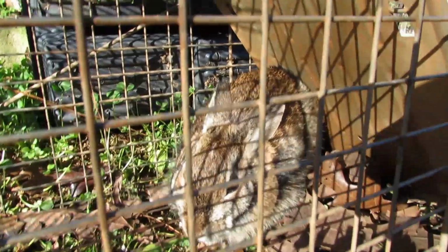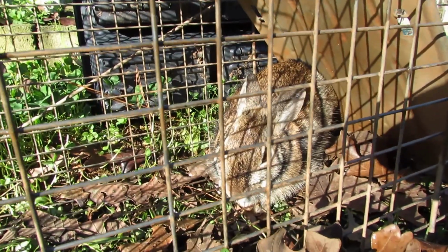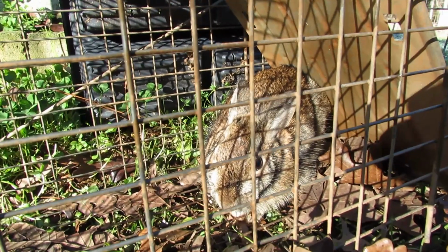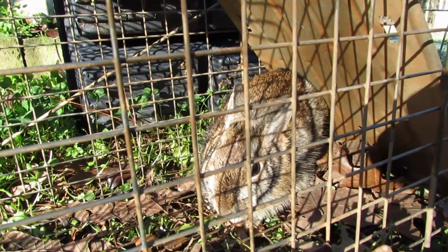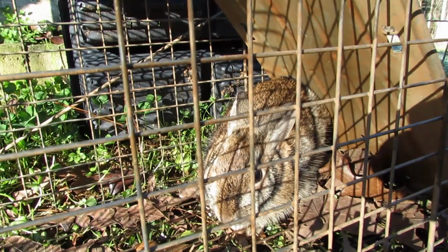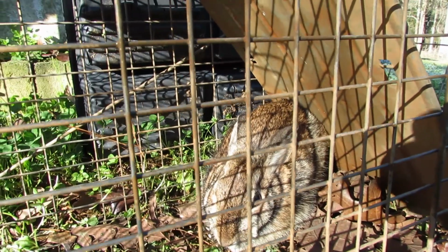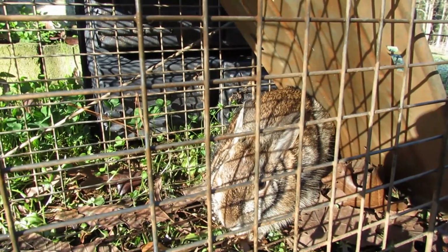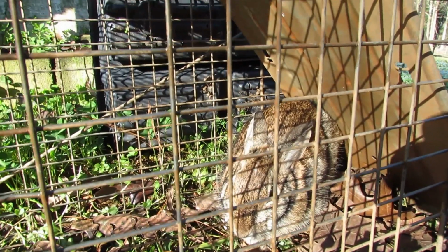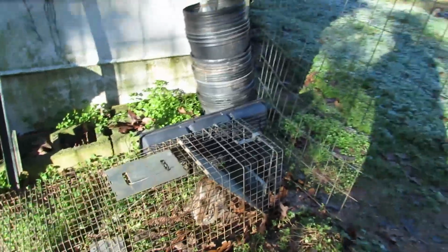Look at that. So I think I'm probably gonna go ahead and give him to my son. I think he'll be real happy. Yes, guys, we don't eat rabbit like I said, so just gonna probably give him to my son to keep as a pet. All right, probably make a little cage or something for him. But that is it right there, guys.